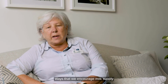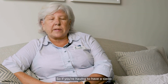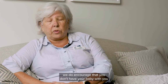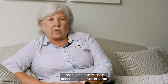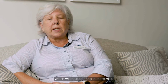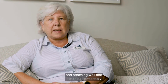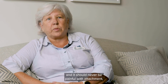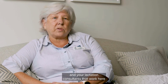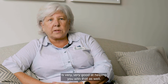Ways that we encourage milk supply is obviously skin to skin and unrestricted feeding in the first 2-3 days. We want to make sure the baby's also safe, so if you're having to have a sleep, we do encourage that you don't have your baby with you, and your partner may do skin to skin as well. That skin to skin will help generate that oxytocin surge, which will help to bring in more milk. That is one way. Obviously getting the baby to your breast and attaching well and comfortably is very important, so a nice big open mouth, and it should never be painful with attachment. Your lactation consultants that work here in the hospital can help you with that. The midwife that's looking after you is very, very good at helping you with that as well.